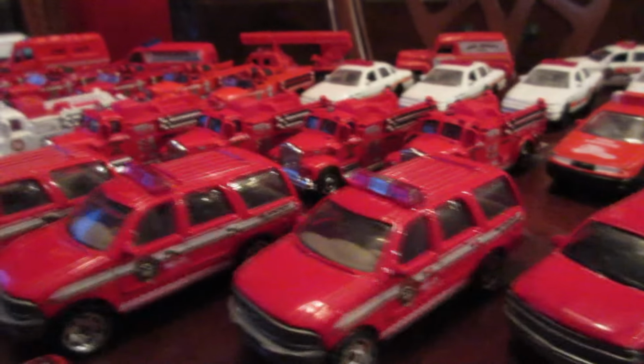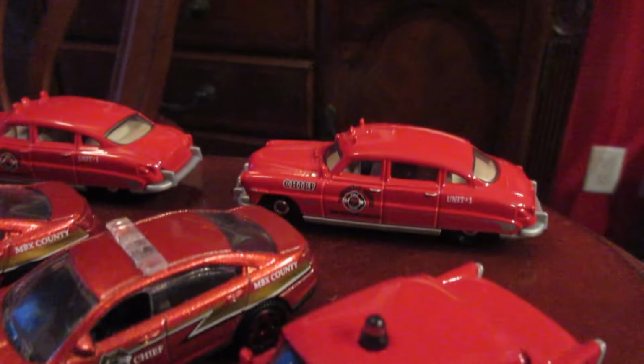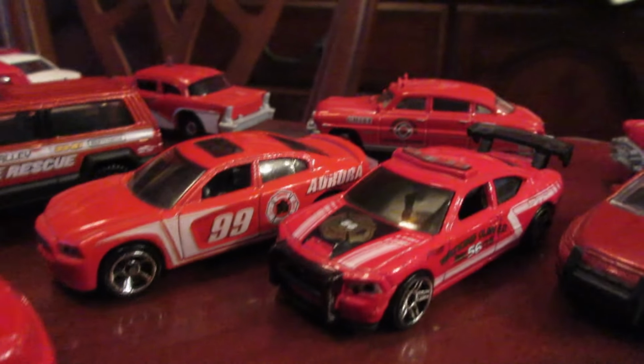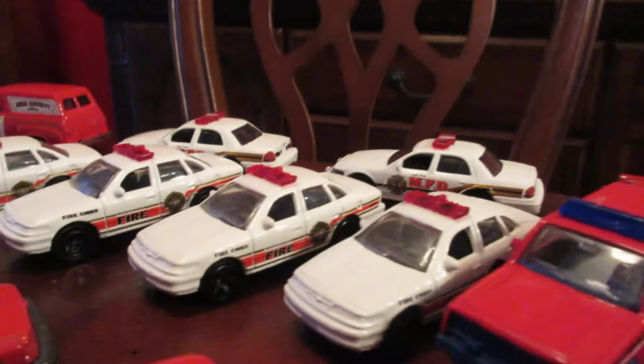And more Chevrolet Suburban, Matchbox, the other one. A few Ford Expedition. More towers. And the Majorette Line ambulance in the back. Okay, last row. Here we have a few oldies, the Buick Century, Hudson Hornet, the Ford Interceptor, Ford Taurus, two samples of the Charger, different generation, Jeep Cherokee.